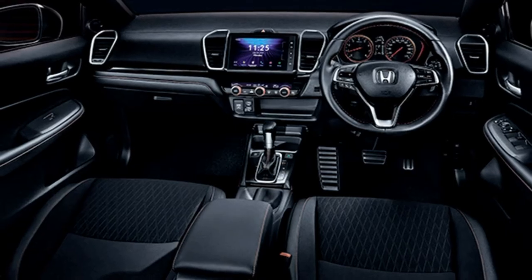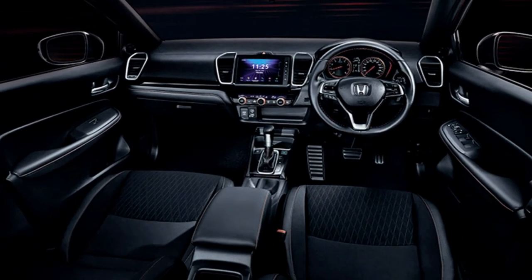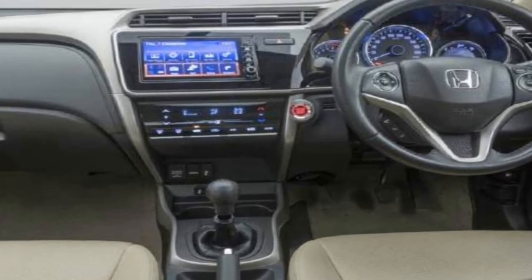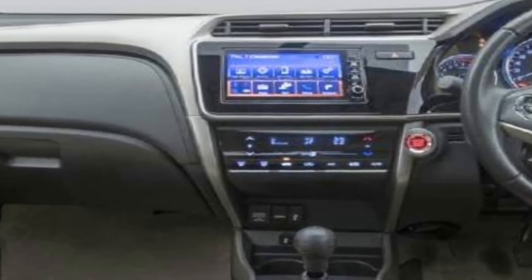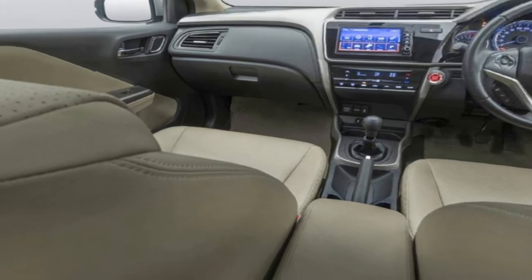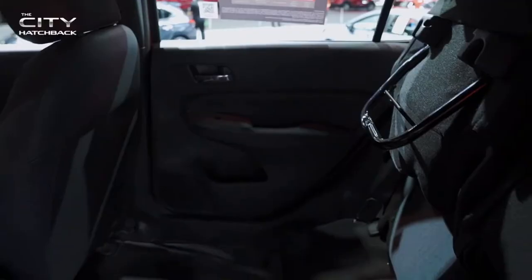The interior of the hatch shares the same interior as the sedan without any changes. The interior gets an adjustable power steering wheel with steering mounted controls, push button start and stop, an 8-inch advanced touchscreen infotainment system with Apple CarPlay and Android Auto, keyless entry, automatic climate control, rear AC vents, leather upholstery with 60-40 split rear seats and bigger boot space.